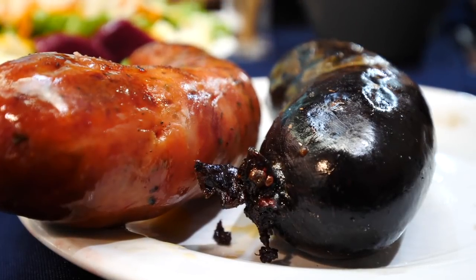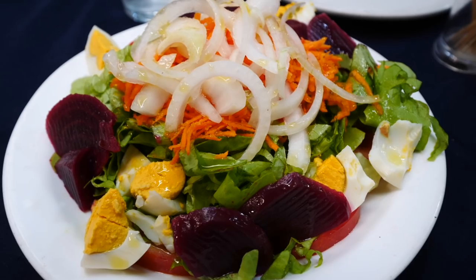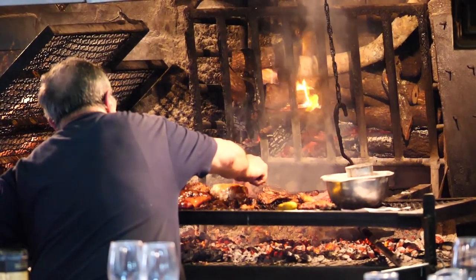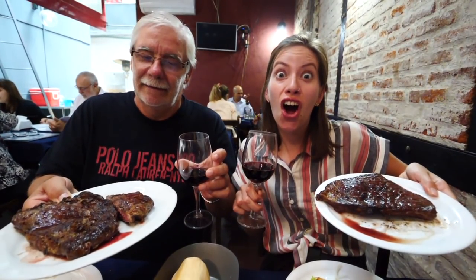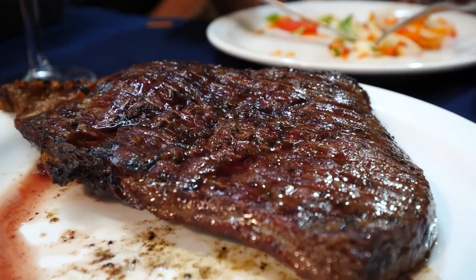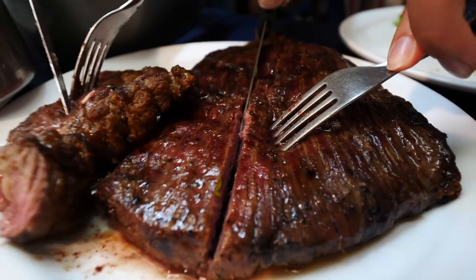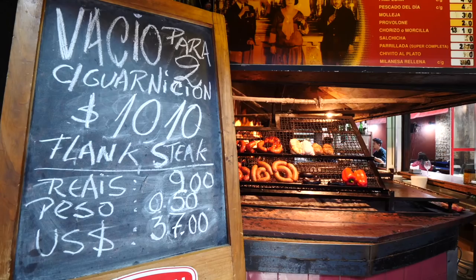For lunch, we'll be trying chorizo, blood sausage, flank steak, prime rib, and a salad to try and keep things healthy. I'm gonna try the salad. Very, very colorful. We'll also watch our food be cooked right in front of us because that's how things work here. So get ready for a lot of meat. Now let's head into the market. They're big portions, huh? We're sharing all the meat so we can each sample the different cuts.